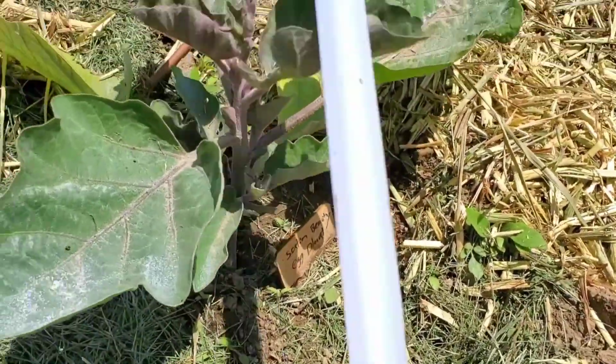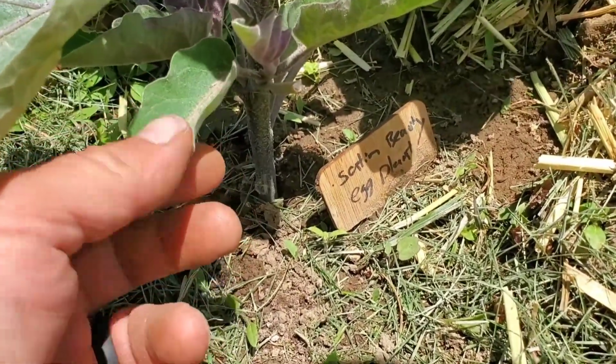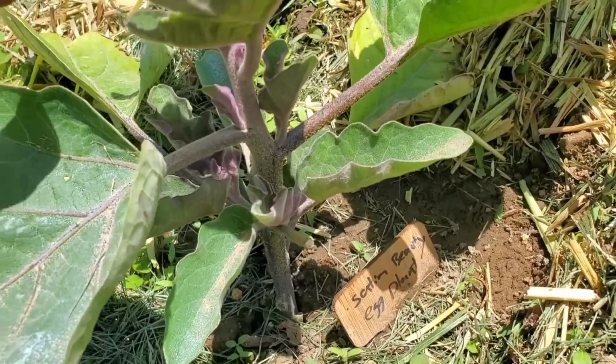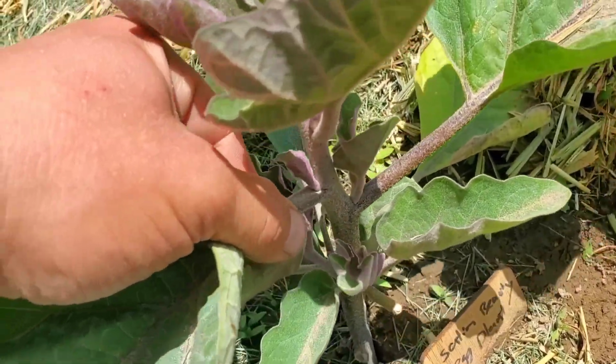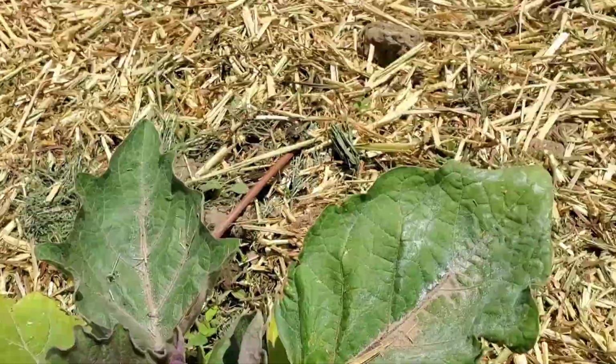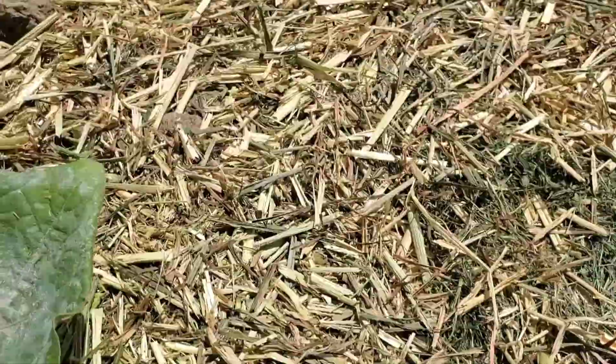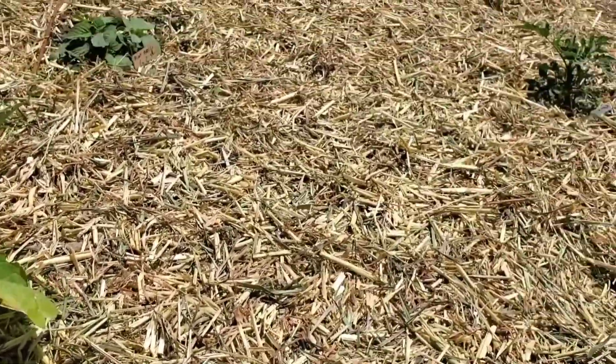Oops. Yeah, these I bought. I'm going to start them from seed next year. Well, it depends on if I like them or not. They're pretty solid. Never grown one before. Very nice. Look at this mulch. Isn't this really nice mulch? It's not straw. Try to guess what it is.